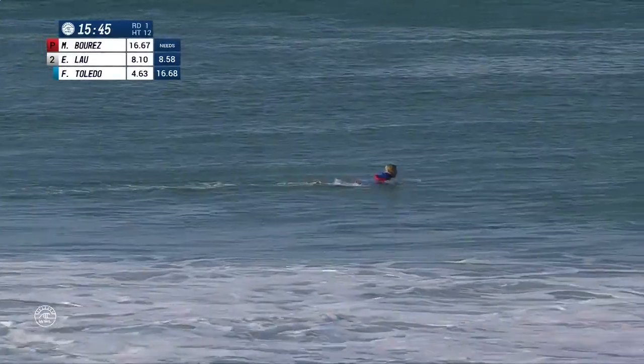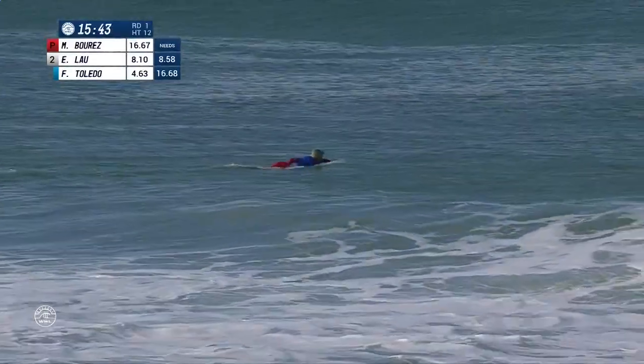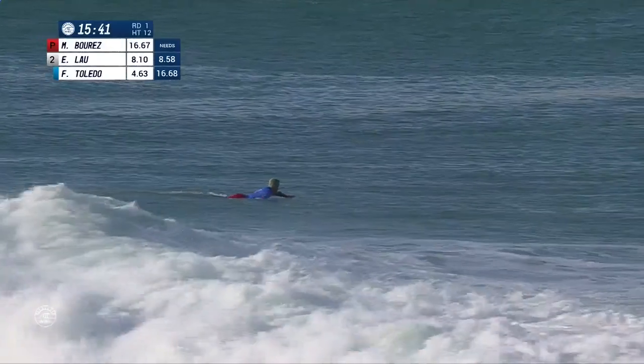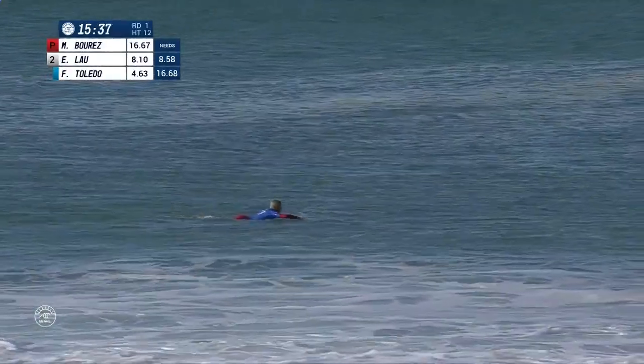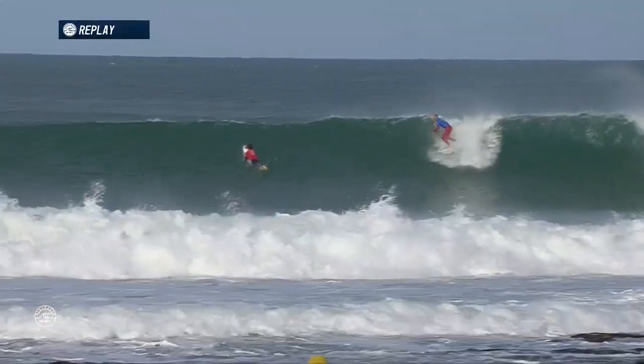I mean, he even loves it. You can see just a little chuckle. He's got the green hair. He just hulked that wave. That was amazing. And this is a great heat. I mean, that to me is the best wave of the heat.